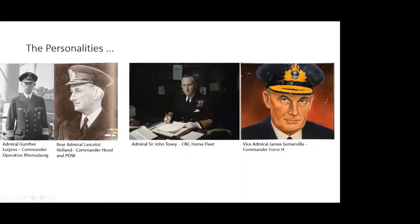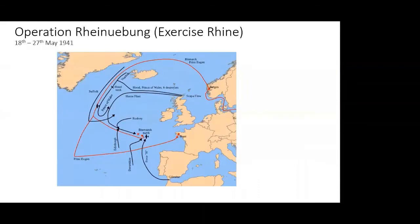Admiral Sir John Tovey was C-in-C of the Home Fleet. He was aboard King George V. Then there was a bit part player, Admiral James Somerville. He was officer commanding Force H, and he was heading north out of Gibraltar.